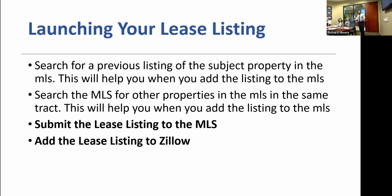And then add the lease listing to Zillow. A lot of potential tenants are looking on Zillow for leases. So as an agent, what used to happen before is Zillow would automatically post these lease listings on their website, but they don't anymore. So you have to create an account. I think it's Zillow Rental Manager. Just type that into Google and then click on the link and create an account, and you can add a lease listing on there.